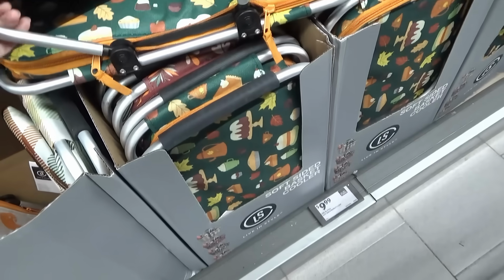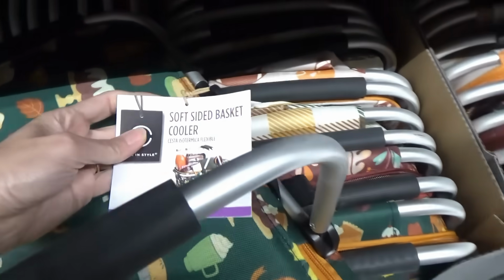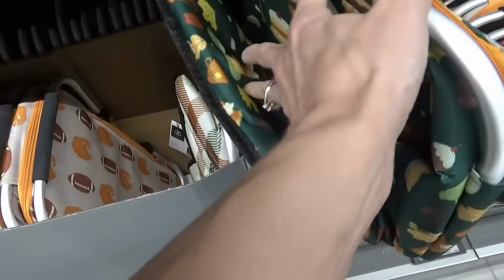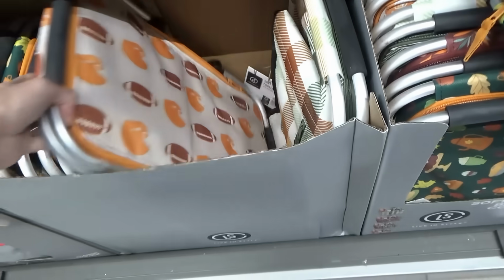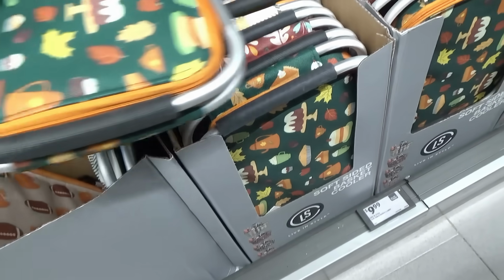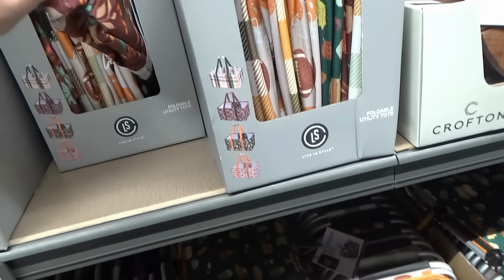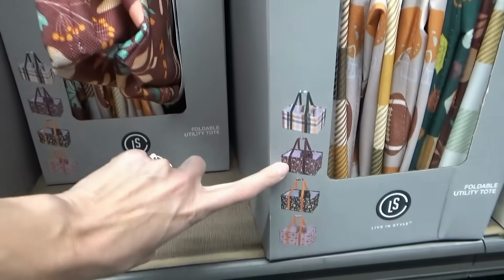Here are the basket coolers. This is a good deal. They're only $9.99. They all have fall stuff on them, I think. Yeah, that's a good deal. It folds out bigger, you know, in there. It's pretty big. They also have some with footballs and helmets, this plaid design, and I think that's it. Yeah, and this one with all the pumpkin pies and lattes and everything. And these are just foldable utility totes, same designs, but it's just a tote bag.